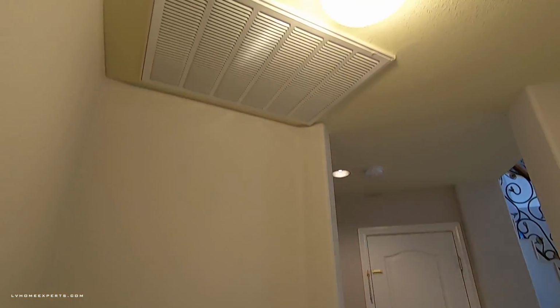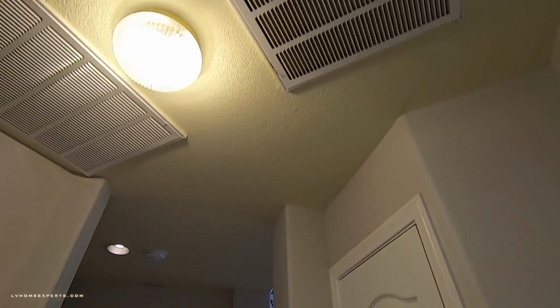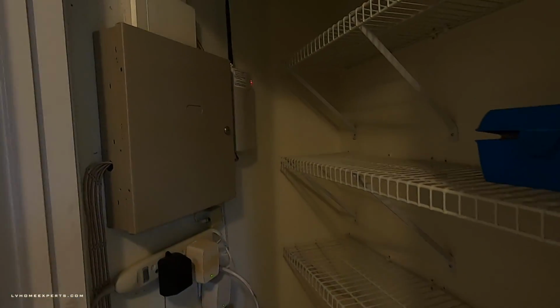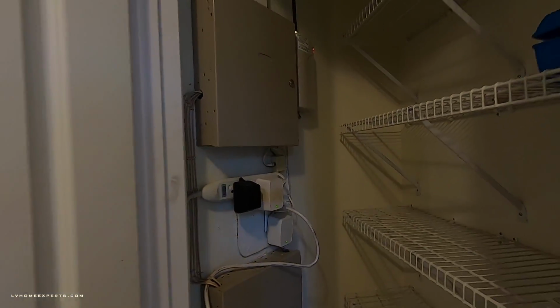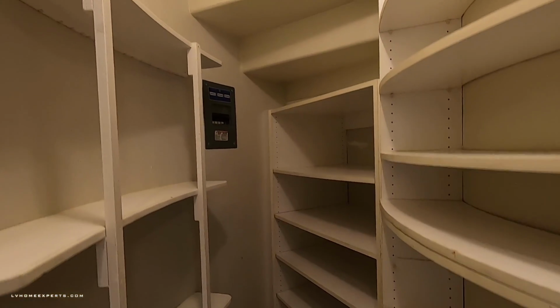You got orange peel texture. Right above here, we got our air filters. Definitely needs to be changed out. First thing I would do. Here's your video and audio alarm system. Across the hall here, we have storage underneath the spiral staircase.